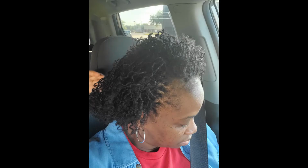So November 2020, this is the first day of the full install after I let it down once she was complete. As you can see, it's a little thin, wispy, but hey, that's kind of how it started. That was the texture, that was the look of my hair.